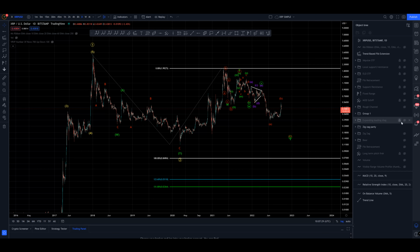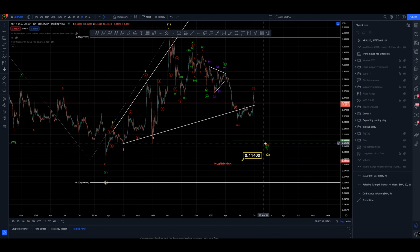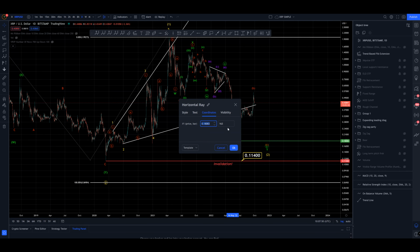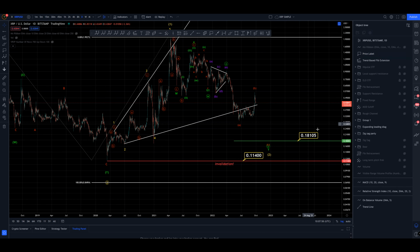So let's just bring it all back together. Still think this expanding diagonal is legit, or can at least be seen as legit, and I think this was an A. This three-wave swing was corrective, and we've got 5 to come lower in the C of a Y over 2 with a target around 18 cents. Okay, that's my best bet, but I'm telling you there's probably not more than a cheese wire in between all of these ideas. But I would probably assign primary to this. In fact, let's just do that.